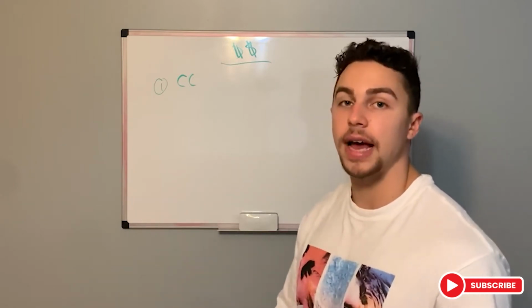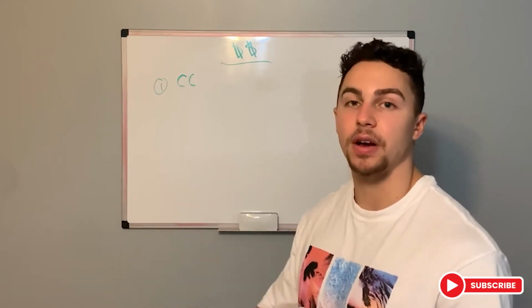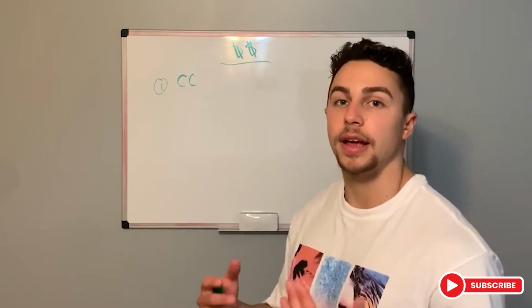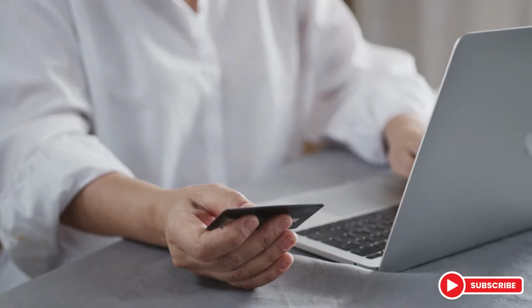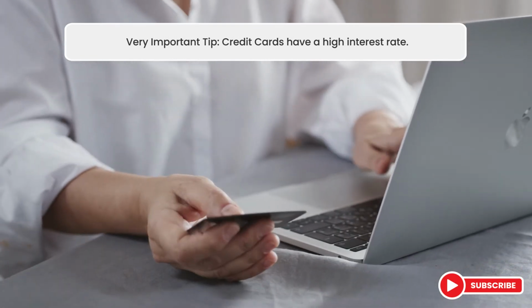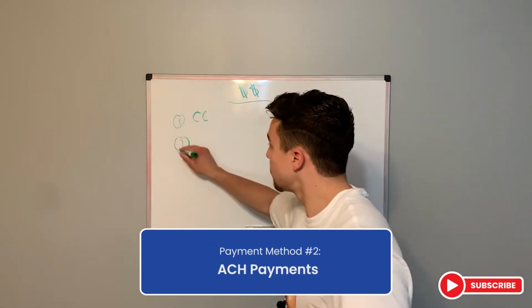Credit cards are nice because A, you have 30 days to pay off the credit card, and B, you can accumulate lots of reward points and travel credits through your credit cards depending on what credit card companies you use. You do have to be careful with credit cards though, because relative to other forms of debt, credit cards have a high interest rate. Payment method number two is ACH payments.